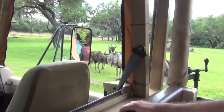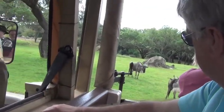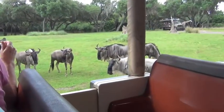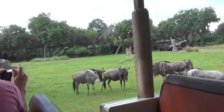Now these white bearded wildebeest you'll see do have a whitish beard under their chin. Wildebeest is an Afrikaans word, it means wild cattle. They get their other name, gnu, because that sounds like the grunting noise they make.